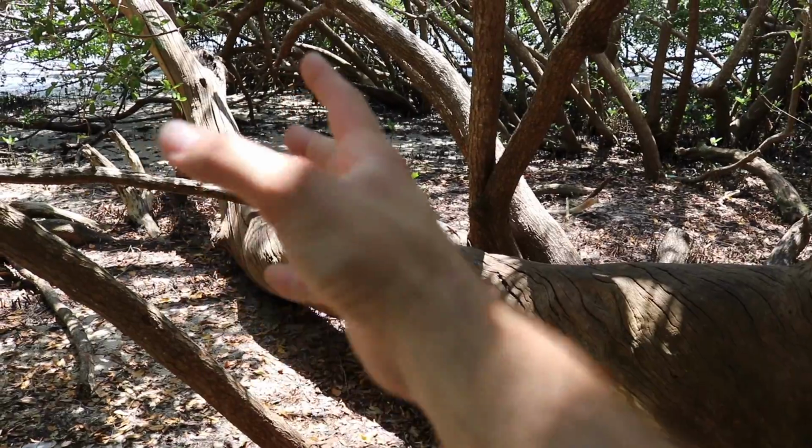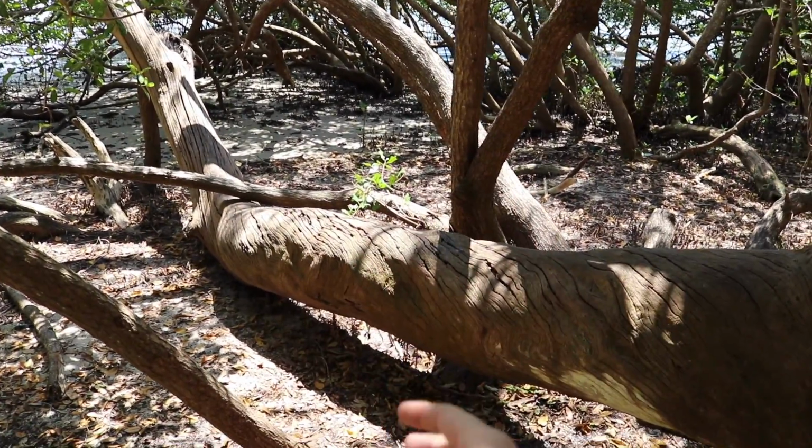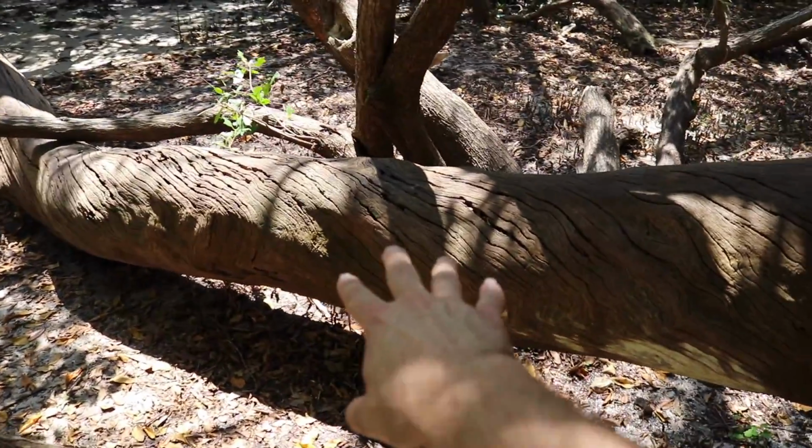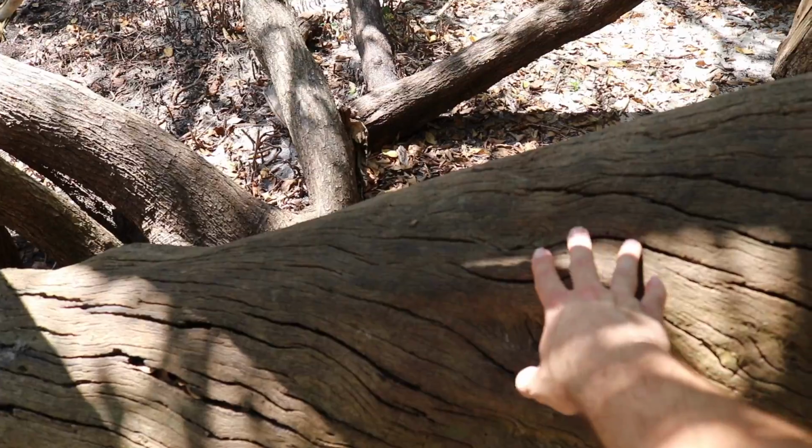I discovered this tree down by the water here in the palmettos, and you can see where the tide has come in and it's kind of warped it and smoothed it out. It's really cool, very groovy.